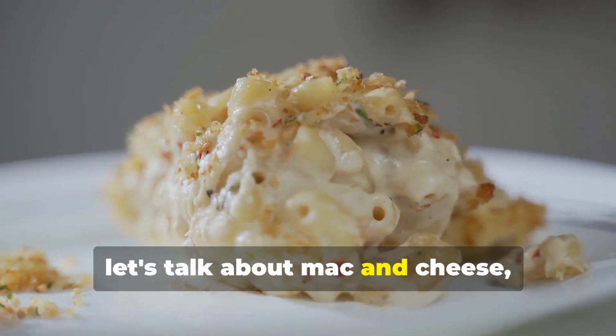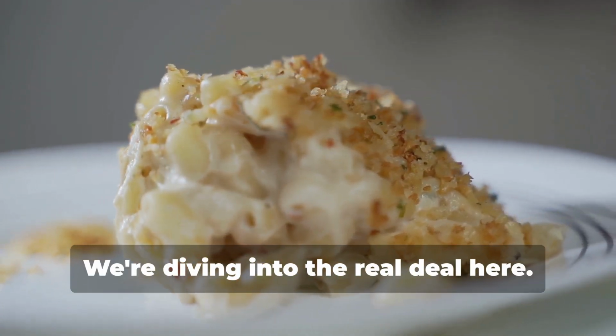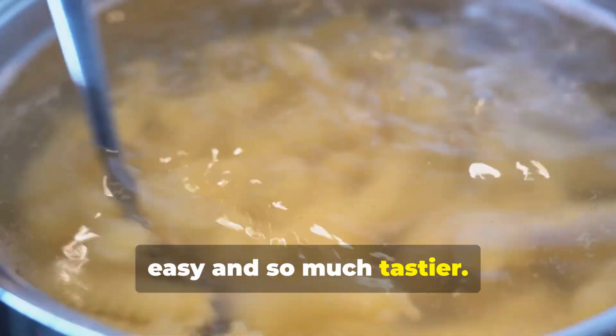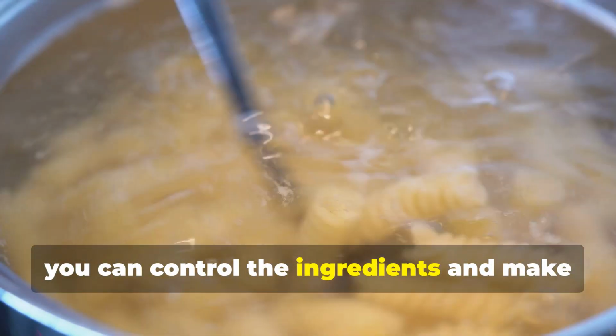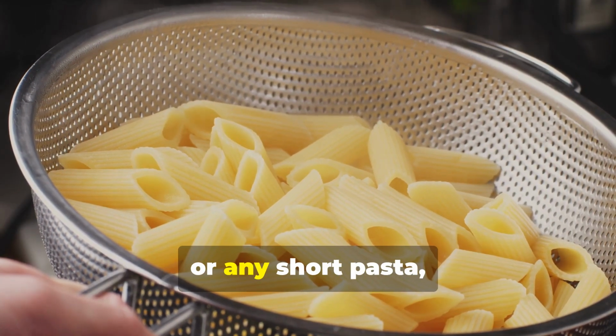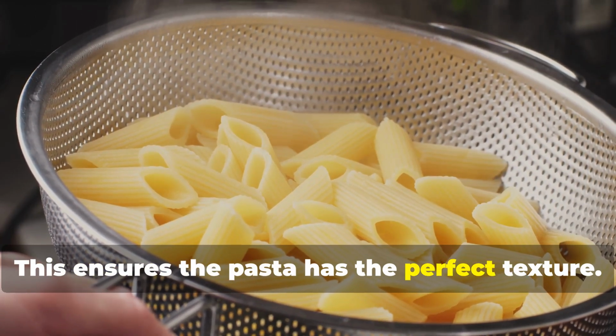Finally, let's talk about mac and cheese, the ultimate comfort food. Forget the box stuff, we're diving into the real deal here. Making it from scratch is surprisingly easy and so much tastier. Plus, you can control the ingredients and make it just the way you like it. Start by cooking elbow macaroni or any short pasta until al dente. This ensures the pasta has the perfect texture.